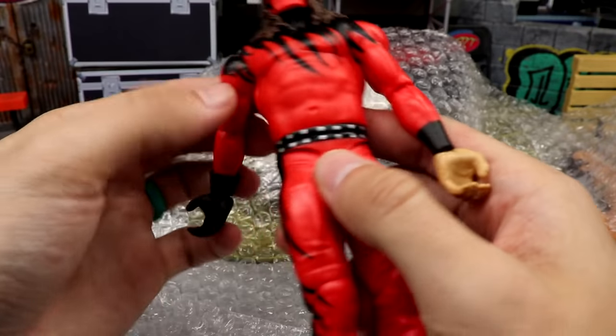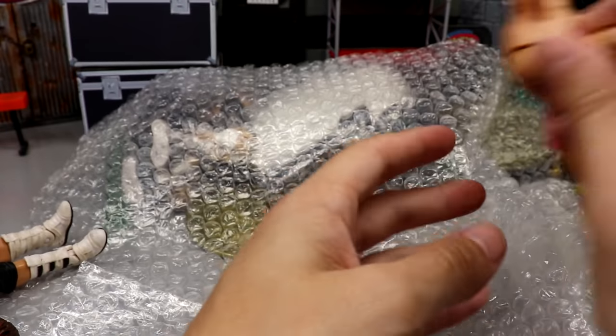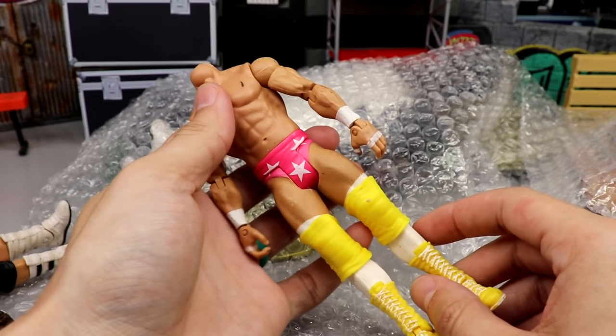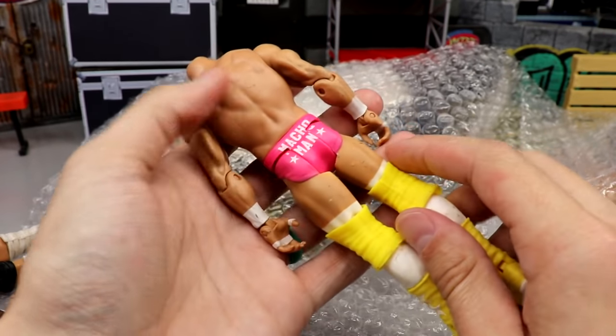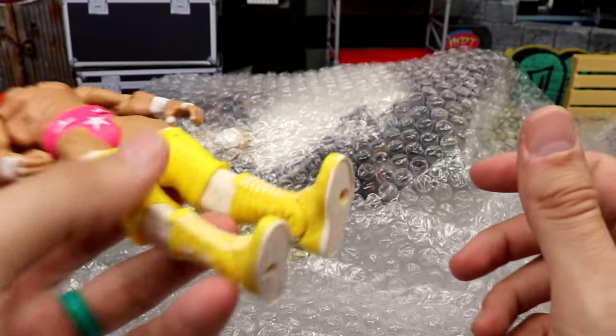We have the Championship Showdown Kane Battle Pack figure, which came with Stone Cold Steve Austin, I do believe. Oh, snap. I want to say this is the WrestleMania Heritage figure. It may be the old basic, I can't remember, but it is missing the head and neck peg, but still a really cool figure.